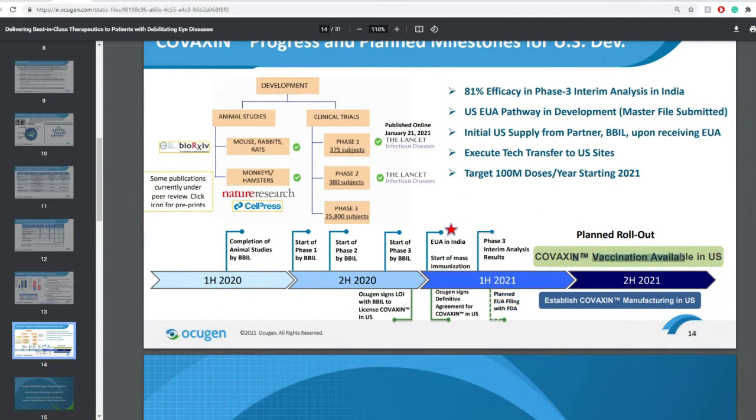And the planned rollout is somewhere in the second half of 2021 for Covaxin vaccinations available in the US and established Covaxin manufacturing in the US. So the current target is 100 million doses per year starting 2021. They have an 81% efficacy in phase 3 in interim analysis in India. And another US EUA pathway to development master file already submitted with initial US supply from partners, BBIL upon receiving EUA.